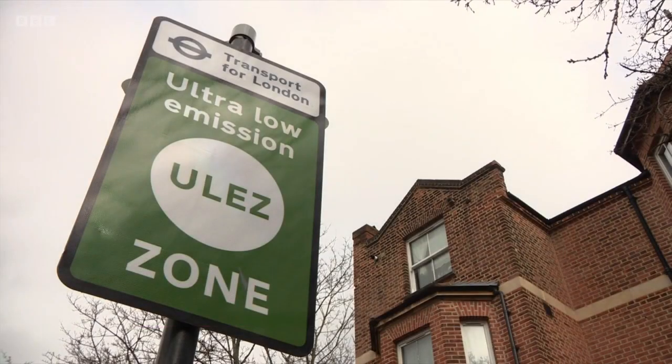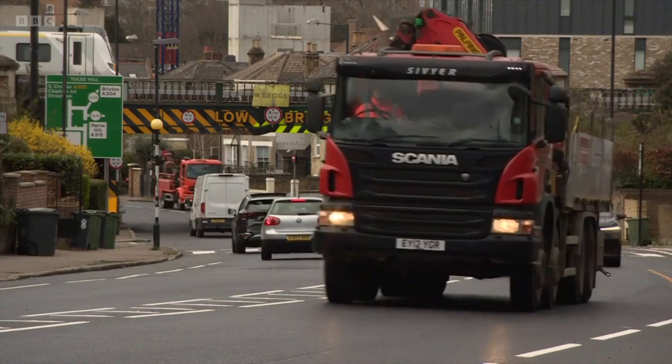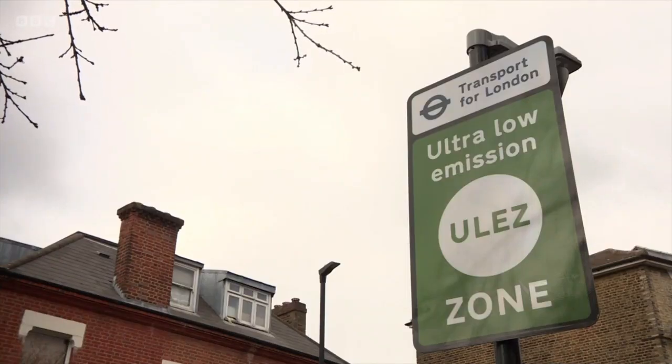I think people do have to consider the implications for people that can't afford a new car or can't afford to pay the fine. But I think for the most part, people are in favour of expanding the ULEZ. Expanding the ultra-low emission zone has been contentious. Some think it doesn't go far enough. TfL modelling says the expansion will cut pollution and that will improve health.